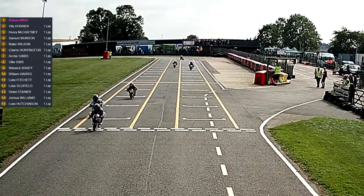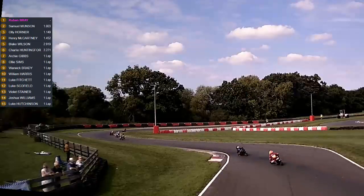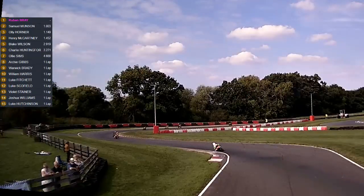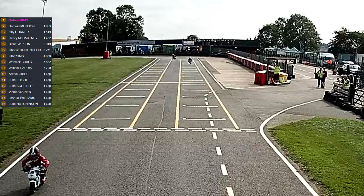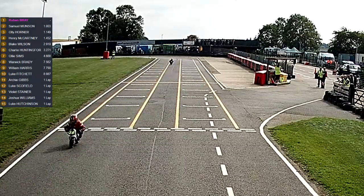Lovely little move there from Samuel Munson. Neat and tidy. Wasn't too rash and gets the job done. Now will set his sights on Ruben Bray out front. So it's Ruben Bray ahead of Samuel Munson. Ollie Horner third, and a little bit of a distant fourth now.